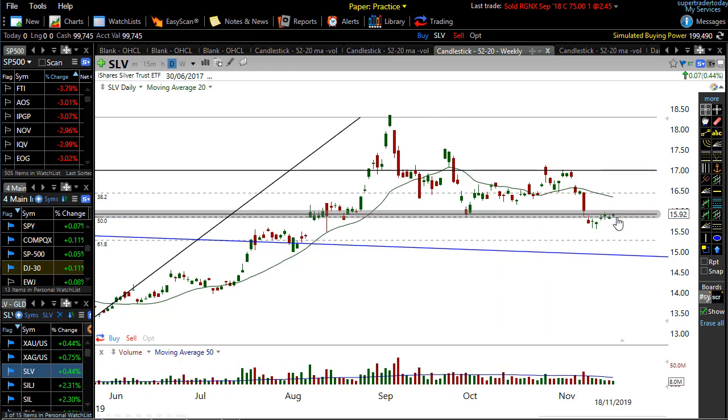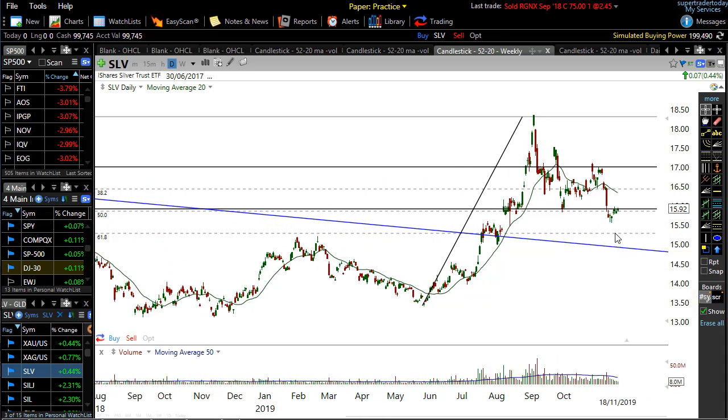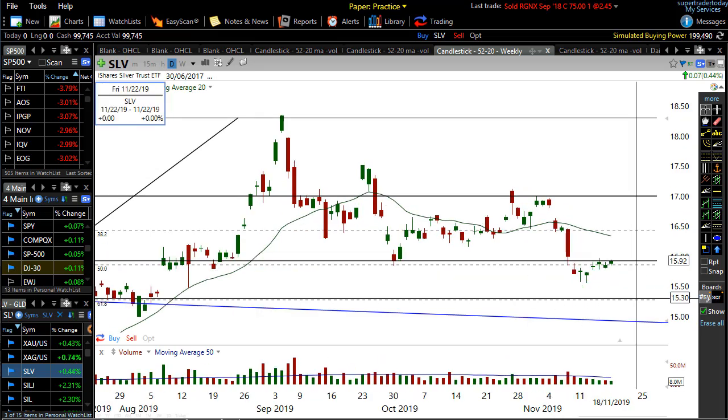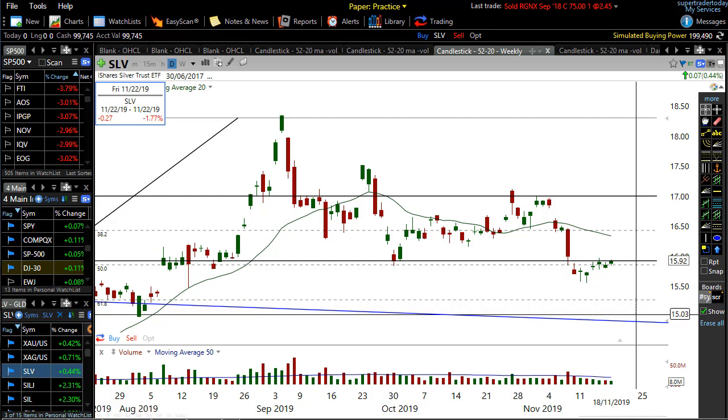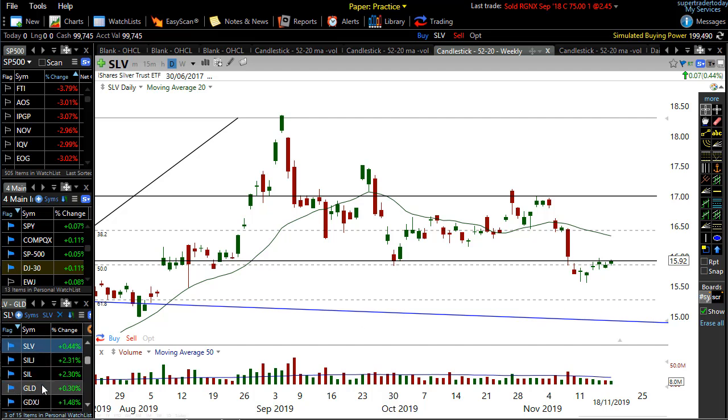Even if it does start to roll over, it's very high probability that we're likely to start to find a lot of support, very significant support around the $15.50. So even if we do drop down, lots and lots of support down here, as you can see, that's the 62% level, and then even just below that 15.50. So even if they do sell it off a little bit, it's probably likely to be very short-lived.